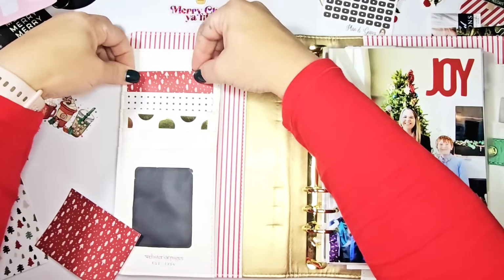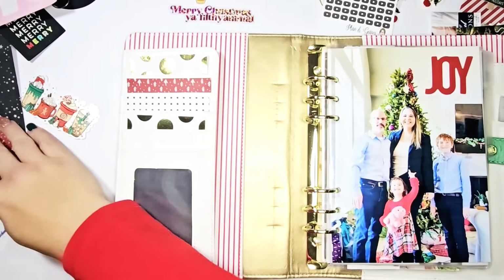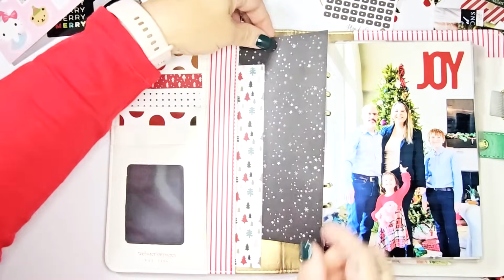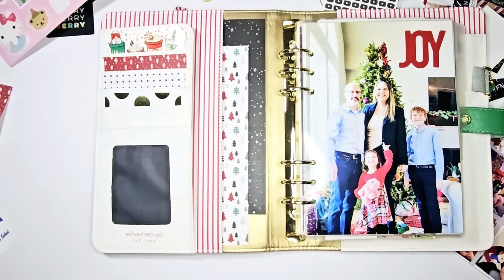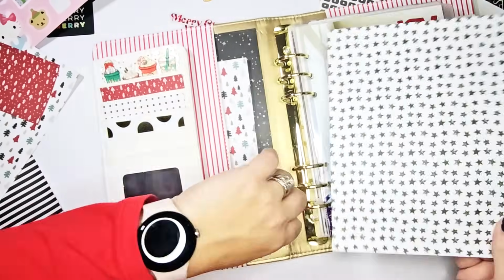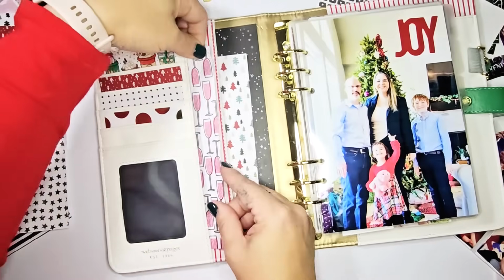I also have been using some papers here you'll see from the December Daily project, and it was something that I have wanted to do for years and years. And so I've bought the December Daily packs every year and then have never followed through with it. And I was talking to Plan with Laken. I know so many of you know and love Laken as well, because she does follow through with December Daily every year.